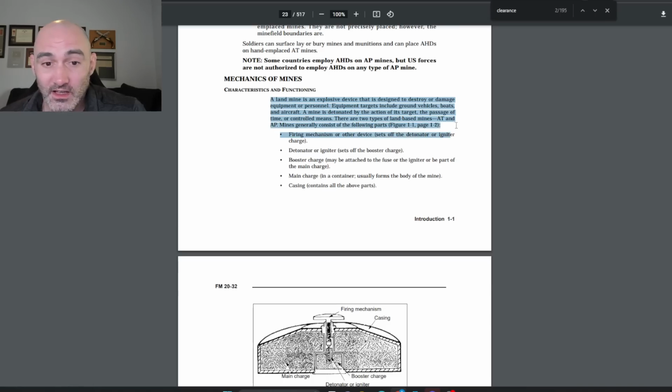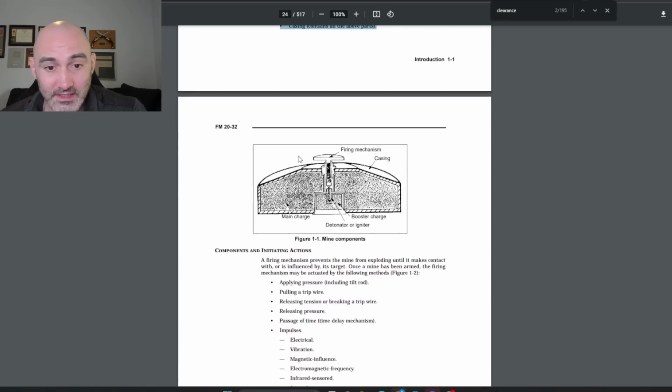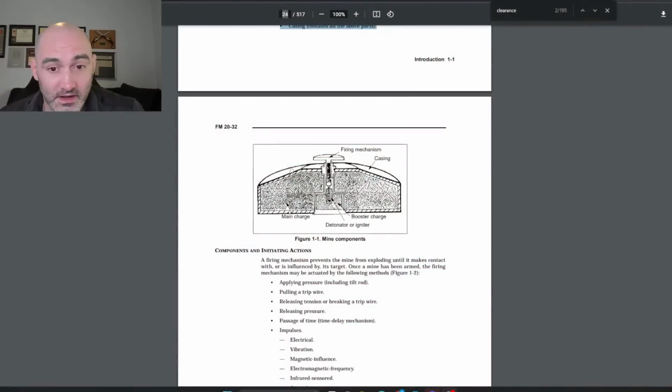Mines generally consist of the following parts. There's always going to be a fire mechanism, a detonator, a booster charge, and the main charge, as well as a casing. They're very simple devices. As we've seen in Iraq and Afghanistan, the IED, the improvised explosive device, doctrinally is just a mine. It is activated by the actions of its target or the passage of time or controlled and detonated. And they meet all of these characteristics.